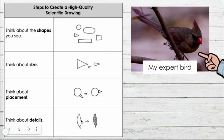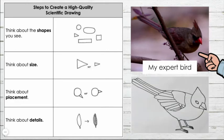Lastly, I paid attention to the details. And I added some things to my picture. Would you like to see my scientific drawing of the cardinal? Okay, give me a drum roll. There's my picture. I used shapes such as rectangles, ovals, a circular head, circular eyes. I put a triangle at the top and a triangular beak. I made sure that the placement was correct. Like I was telling you, I had to erase the original tail and put a tail up here.